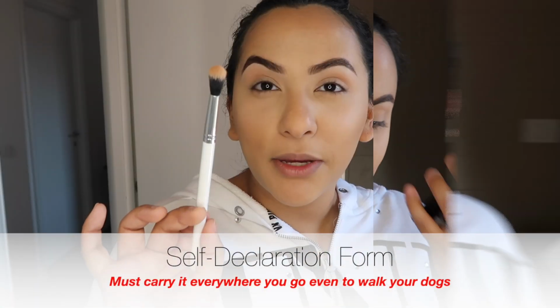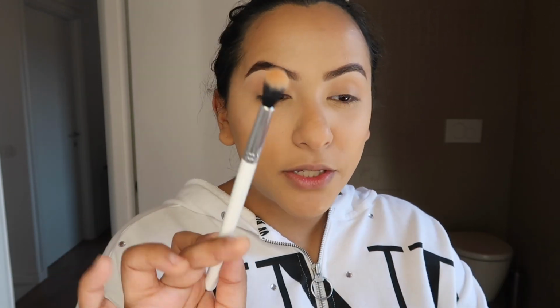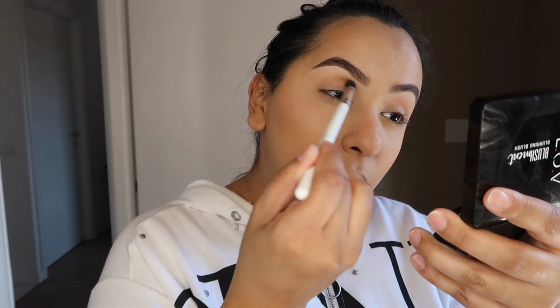leave your house. So I'm gonna dip into a darker bronzer that's in there, and I'm just gonna put that once again on the crease. I think I'm good for now on the eyes.